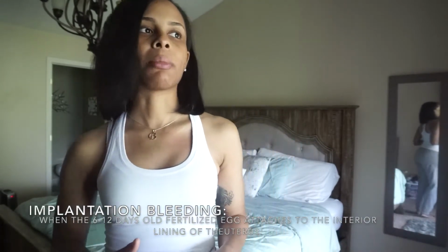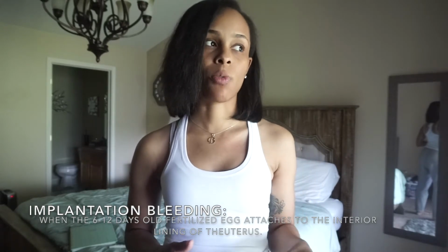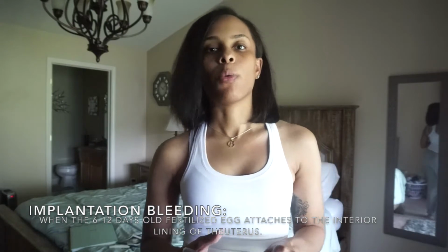The implantation bleeding was another one of my symptoms. I did notice the implantation bleeding start for me right at week 4 and week 5, I believe. And what happened, I went to the restroom. If you don't want to hear graphic details, just skip past this part. It's not too graphic though. But as many of you know, implantation bleeding is from the egg fertilizing into your uterus, and that is what happened.